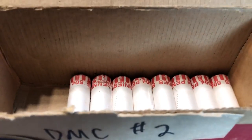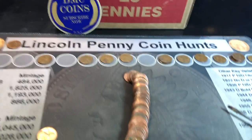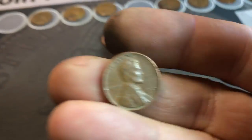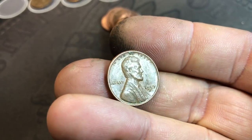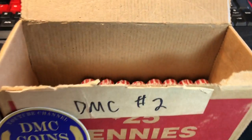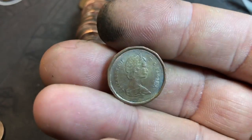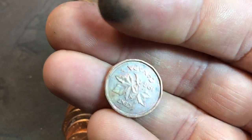Roll 42, and there are some damaged rolls down there from shipping, but that's okay. I bring you in because it would be no other way to get number 15 without it being another 57 from Denver. 15 wheat cents, on our way to more, hopefully. Roll 43 is going to yield our fourth Canadian. It's a little more modern. 1984.